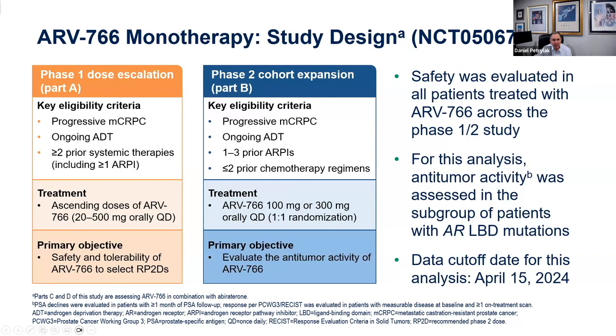So this trial had two different groups of patients. The first was the phase 1 dose escalation that took patients with progressive castrate-resistant prostate cancer, 2 or more prior systemic therapies, including 1 ARPI. And we started at 20 and eventually wound up at 500 as the final dose. And the primary objective was safety and tolerability. We established the phase 1 dose, and then we moved on to the phase 2 portion.